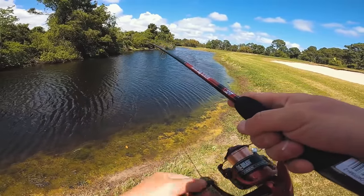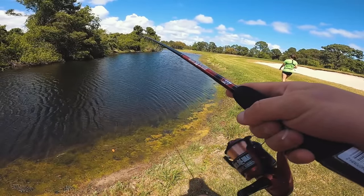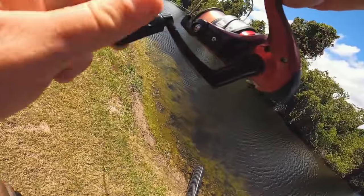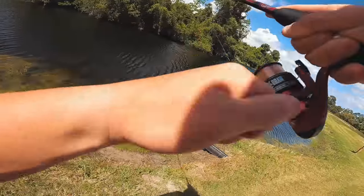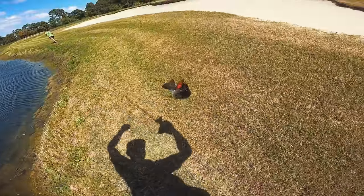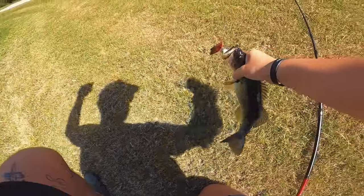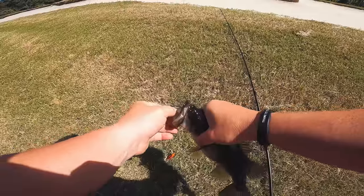I know where I'm going. Oh, I got one. Oh, dude, right as I was fixing to put it up. Oh, let's go. Water ski, water ski, water ski. Let's go, baby. Yes. I also have no idea if Trey has caught anything. April's like a little ways ahead of me, so I haven't seen her catch anything yet.